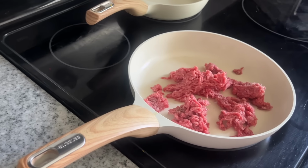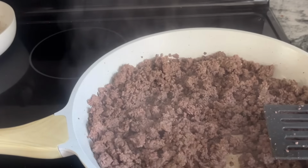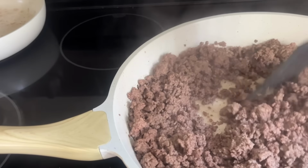I keep it pretty simple. I don't do big complicated seasoning situations because I'm going to be eating this different ways throughout the week. I want it to be kind of neutral so I can go whatever direction I feel like. And sometimes I just leave it plain, which is most of the time, actually.